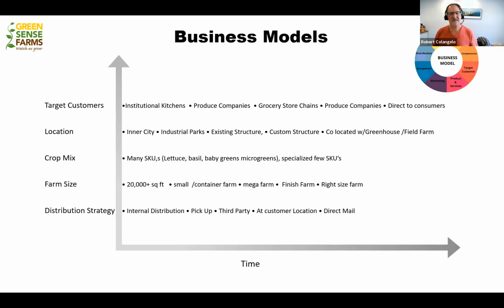The other big issue is how big do you build your farm? I think that is a challenge. The way we do it is we start with a customer, figure out what crop they want and what capacity they need, and then we can start to size our farm. I think many people built it hoping that the customers would come.